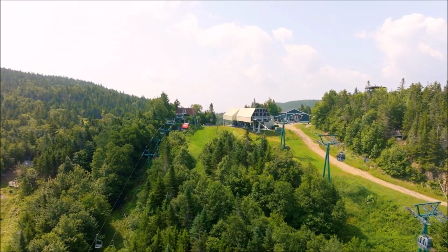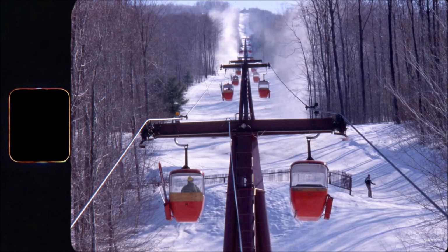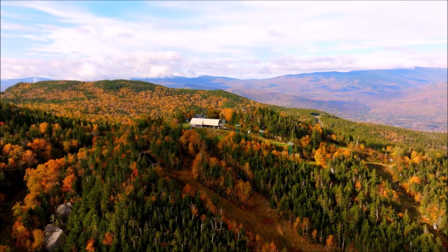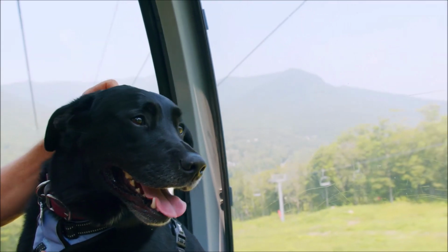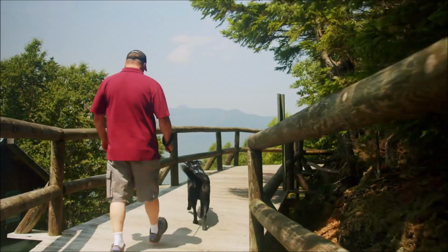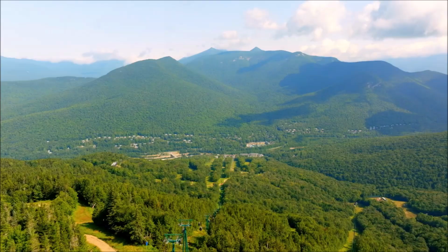Guests have been riding Loon's gondola sky ride since we opened in 1966. Since then, it's been a 4-person gondola sky ride. Although the lift has improved over the years, we've offered that attraction since then. It'll bring you to the top of Loon Peak, which is just over 2,900 feet above sea level, and offers really incredible views of the surrounding White Mountains, including Mount Washington.